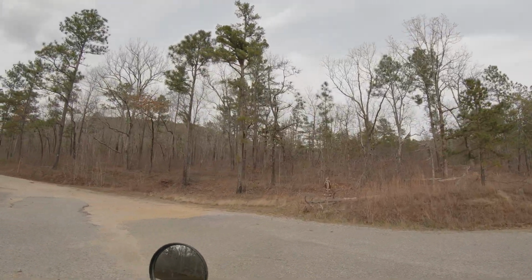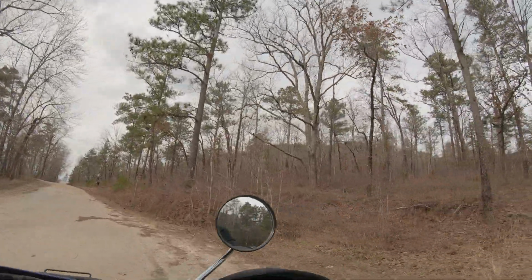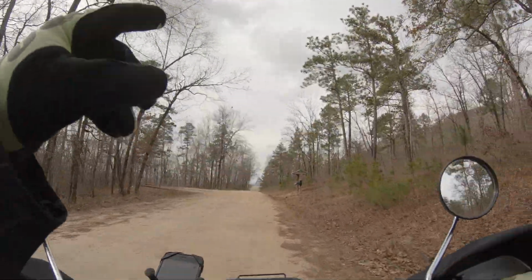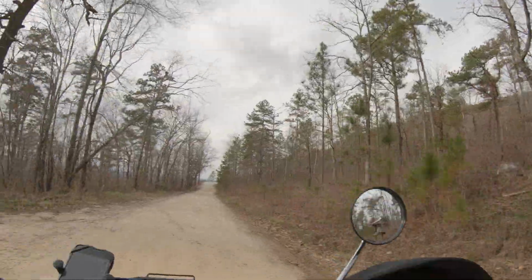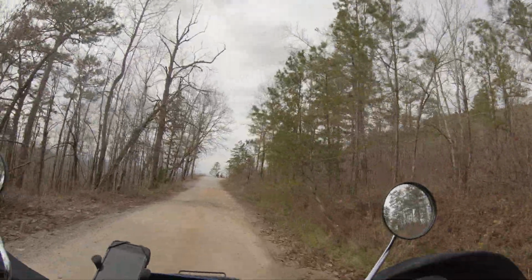And this is Bull's Gap. And this is part of the Pinhoti Trail. See the blue dots? So Pinhoti Trail actually will take you into the AT, Appalachian Trail. There's been a lot of debate about this trail becoming a part of the Appalachian Trail.